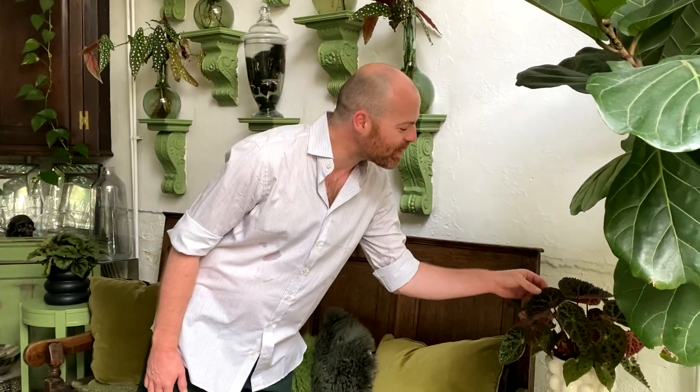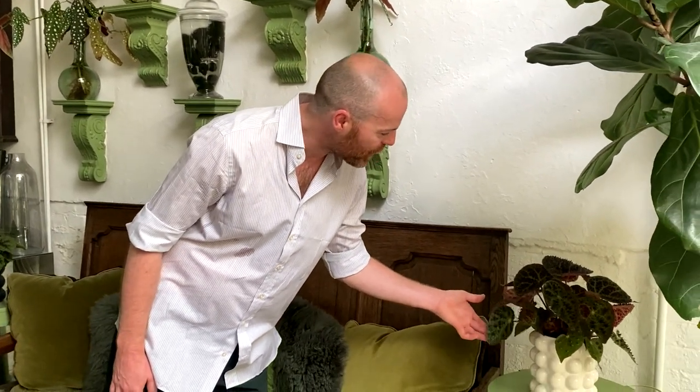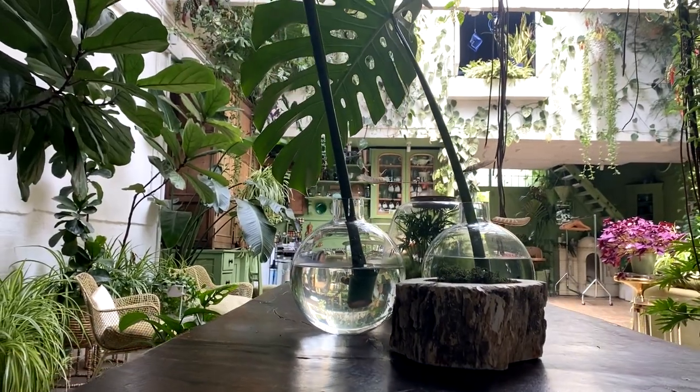This is one of my recent plants, which I just got from Conservatory Archives, which is a really beautiful begonia, which has got these kind of spikes on it. So there's always new plants and new props arriving in a studio.